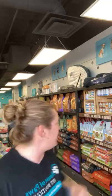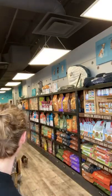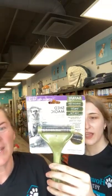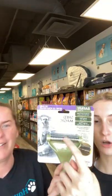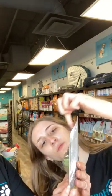What type of brush would you recommend for a woolly husky mix? We like our, what are they called? I'll go get them. They're kind of a grooming brush combined with a slicker tool. I use a slicker on my little guy. He loves it. These ones are Safari by Coastal. This is just for the long-haired ones, but there are short-haired ones as well. The little teeth are just a little bit longer and bigger compared to the short-haired ones. They call it Shed Magic.